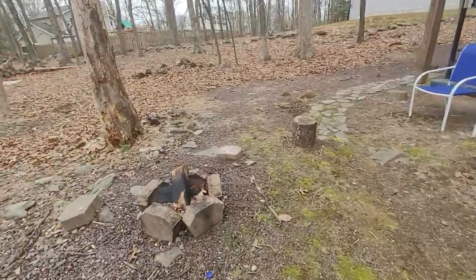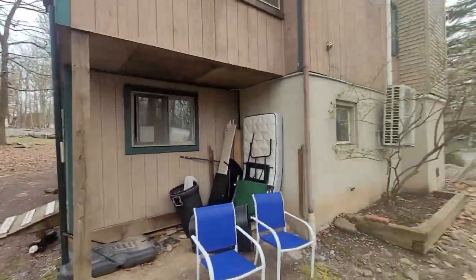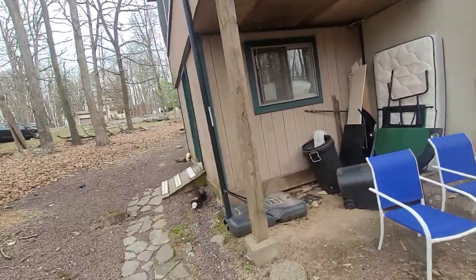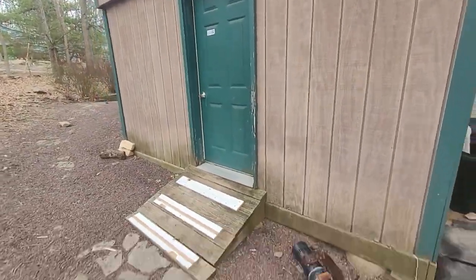These are some trash back here. You can start a fire back there. And yeah, you're close to everything back here in a way. They have this storage shed back here.